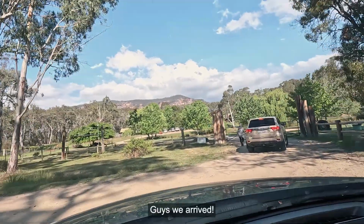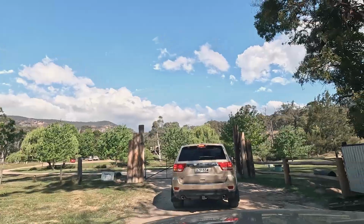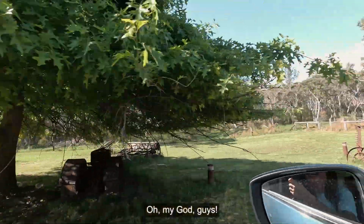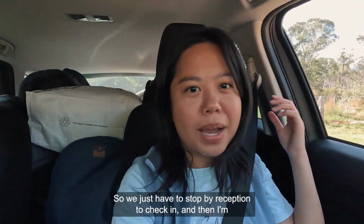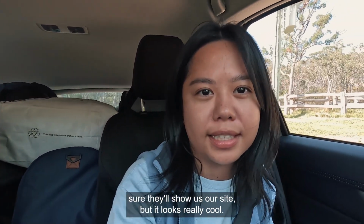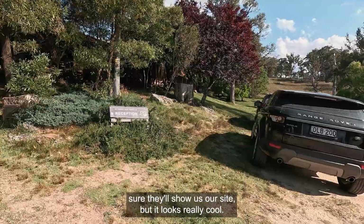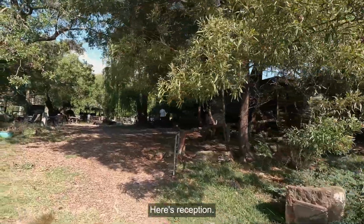Whoa, guys, we arrived! Megalong Farm. Oh my god, guys! Wow! So we just have to stop by reception to check in, and then I'm sure they'll show us our site, but it looks really cool! Woohoo! Here's reception!